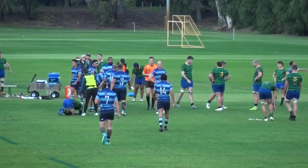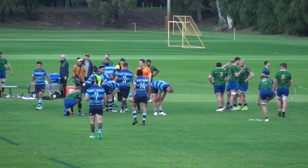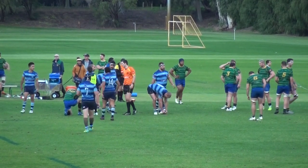Time off again in the middle. Just going to have a couple of extra little breaks before we get underway. Finish this game off, 34-10.